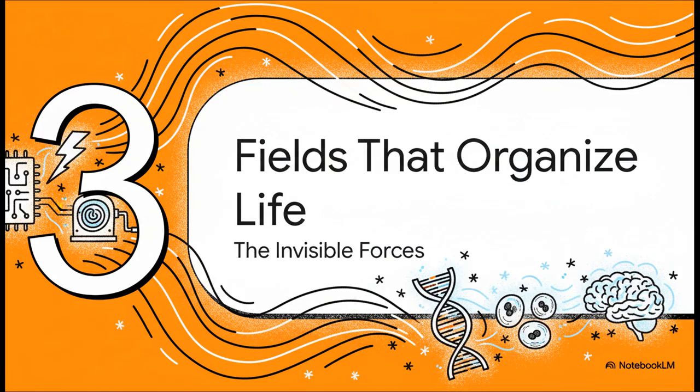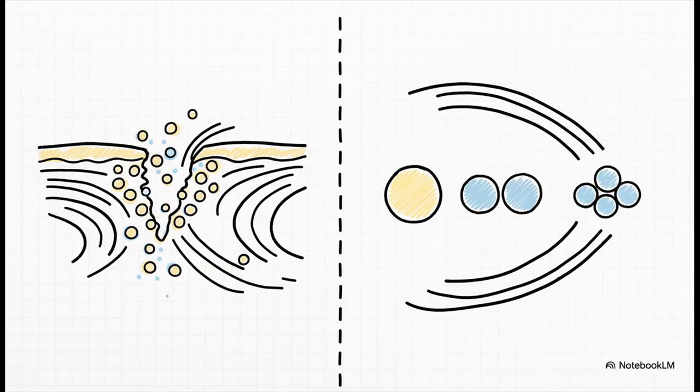But what happens when you put them all together? You don't just get random electrical noise. No, you get these powerful organizing fields that can actively shape our biology. And here's the really important part. These electrical fields aren't just byproducts of activity. They are the blueprint. Scientists call them morphogenetic fields, which is just a fancy way of saying they carry the instructions for shape and form.